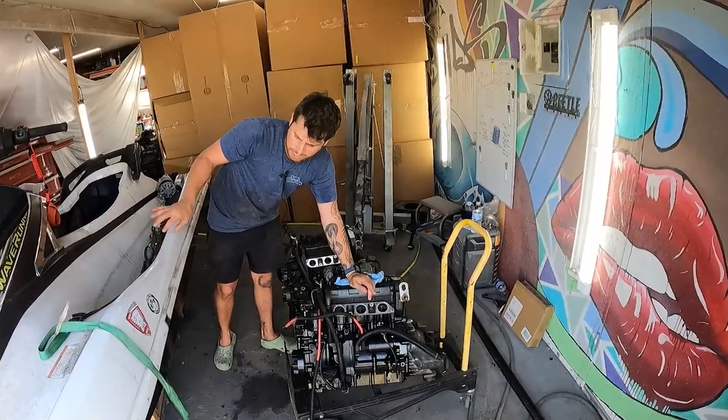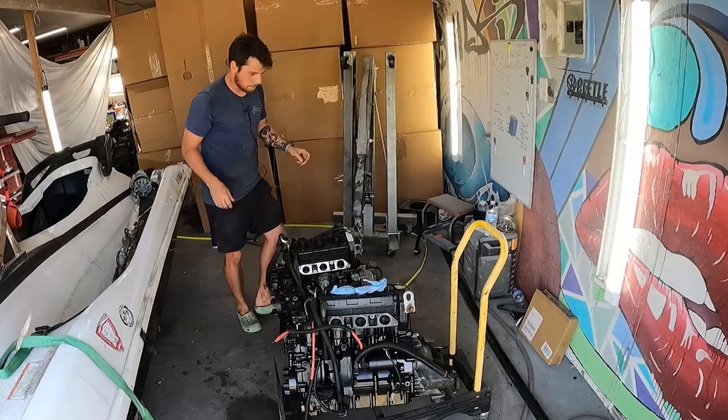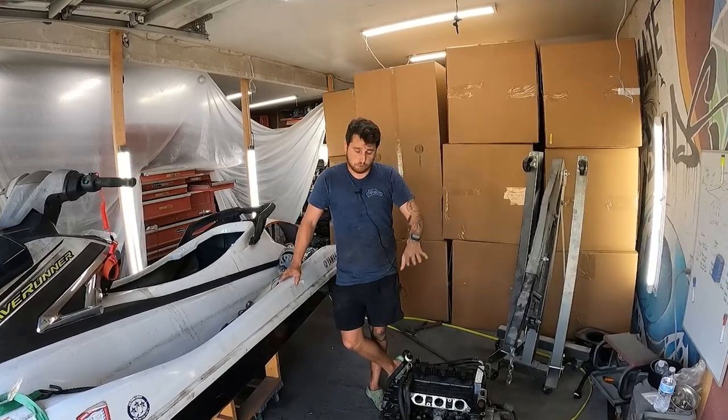I did damage one of the plugins that goes to the exhaust. We're gonna have to replace that, figure out what that's called and replace it. I ripped it out of its plug, so maybe we can fix it, but not likely. So we still have some work to do before actually installing this new motor. Swap all those things over.